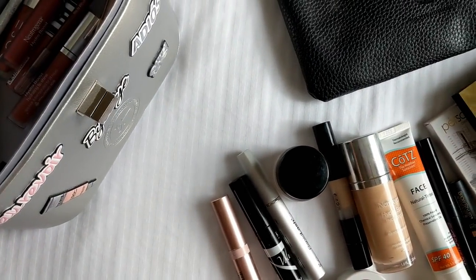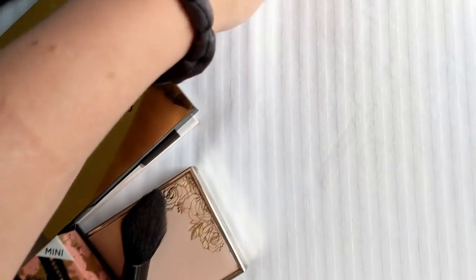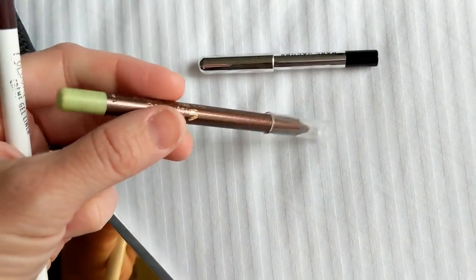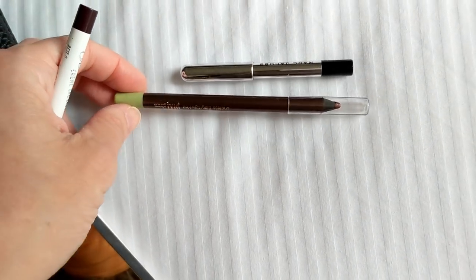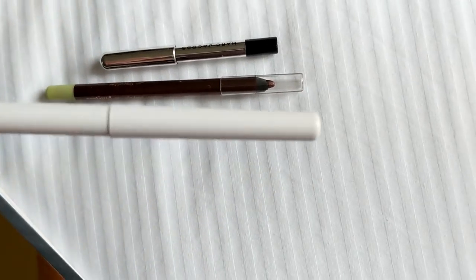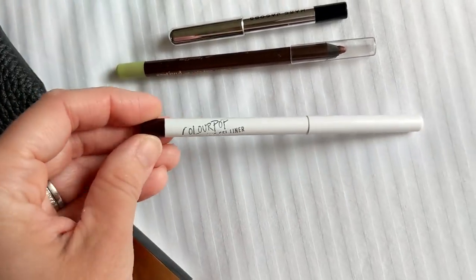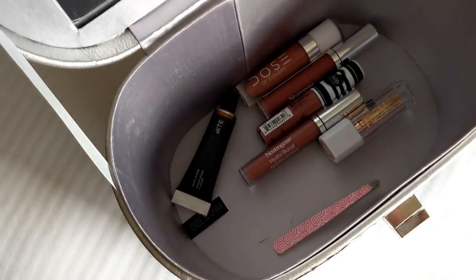And then eyeliners. I brought three different ones. The Marc Jacobs Highliner. This is just a little sample that I got at Sephora. This is the black one. And then I also brought the Pixie Endless Silky Eye Pen in Copper Glow, which is just a really pretty sort of coppery color. And then the ColourPop Cream Gel Liner in, what color is this? It's a brown one, Best O. So it's like a deep brown. So those are liners. And then last up is lip products.